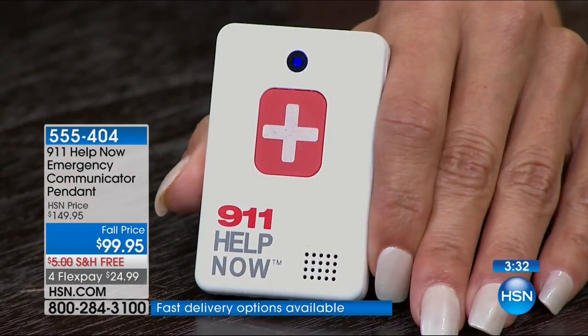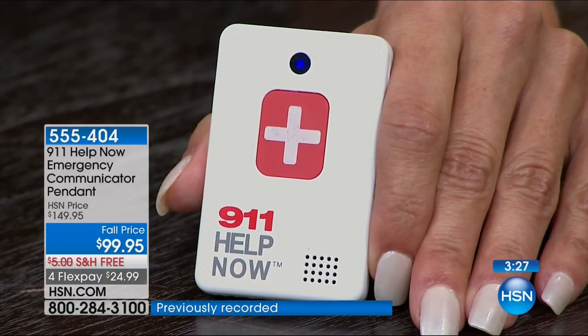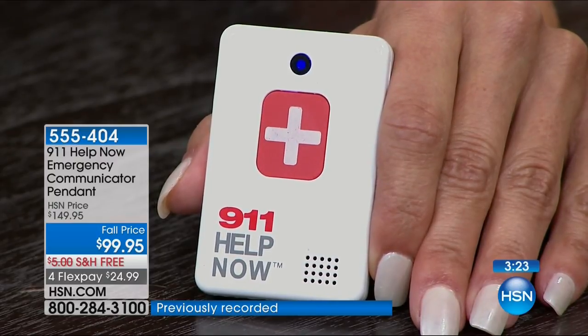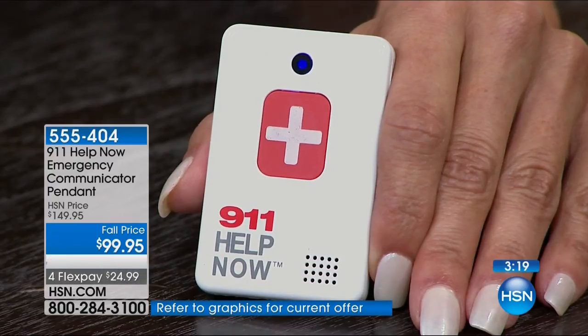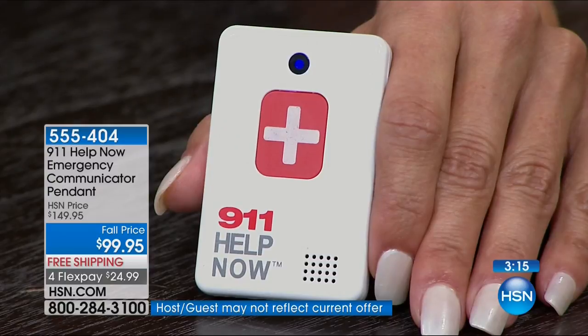We're going to show you the test right now. All you do is touch it. It says calling for help now, and then the next person you're going to talk to is direct to 911. Calling for help now. That's how you know it's working. It's calling for help now, immediately activated.